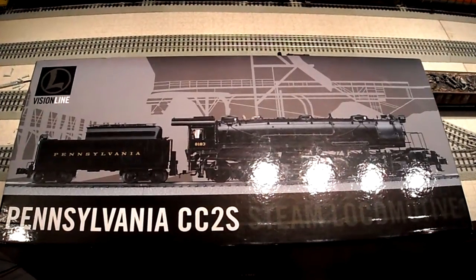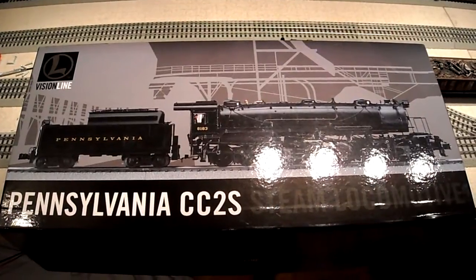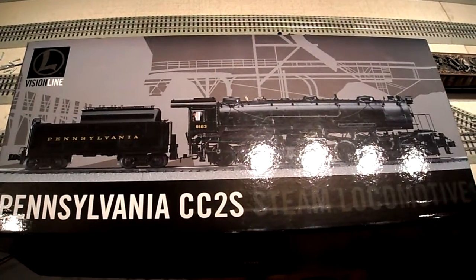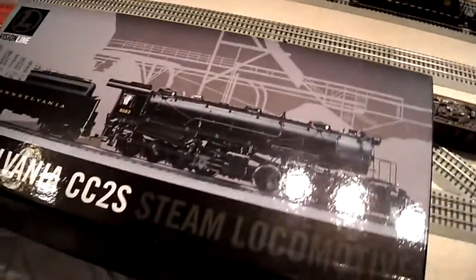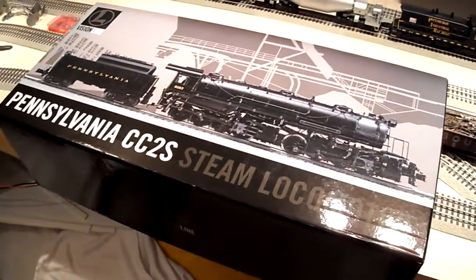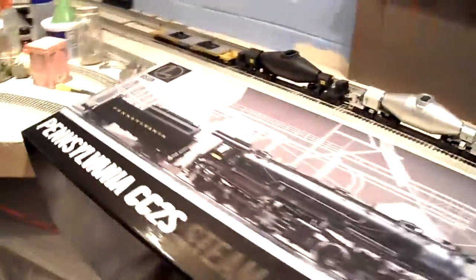Okay, today guys, I'm going to be doing a full review on Lionel's Vision Line Pennsylvania CC2S steam locomotive, the 0880 configuration. It's a switcher engine and it comes in this beautiful box. It's packaged just like the rest of the Vision Line engines, strapped down to the wooden blocks and Velcro down, which is real nice, protects the engine well, and you can see the sides of the box there.